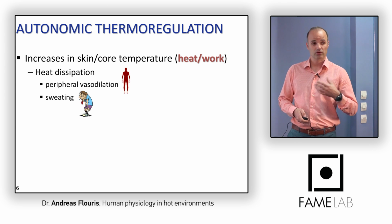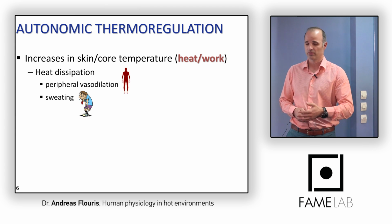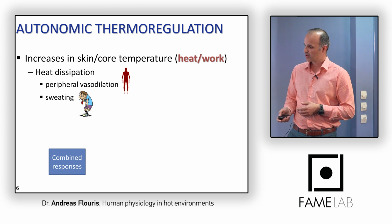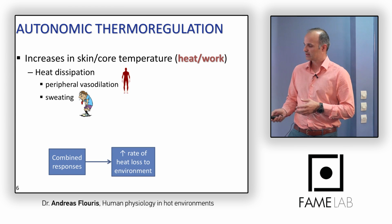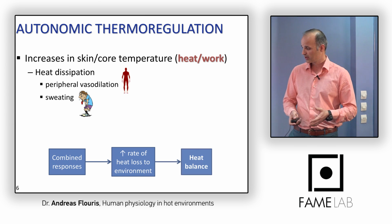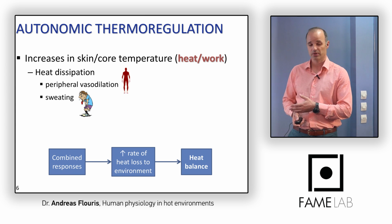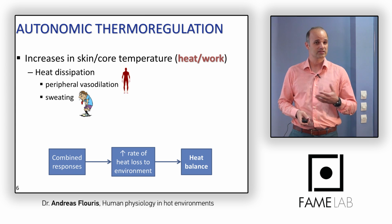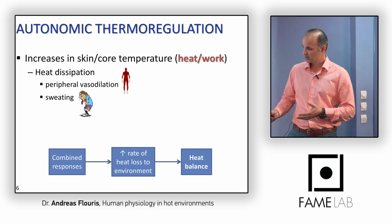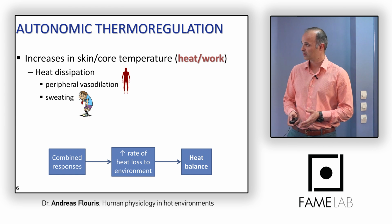And also we have a lot of sweating to evaporate the sweat and again remove the excess heat. The combined response here is that it increases the rate of heat loss to the environment, and as a result we're hoping that this is enough to maintain heat balance. Of course, there are cases, especially with intense exercise in the heat or intense work in the heat, where this is not enough, and as a result we do not have heat balance, as we will say in a bit.